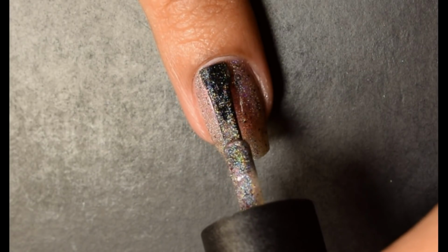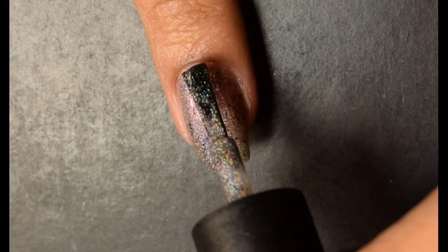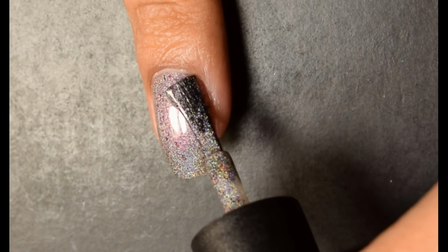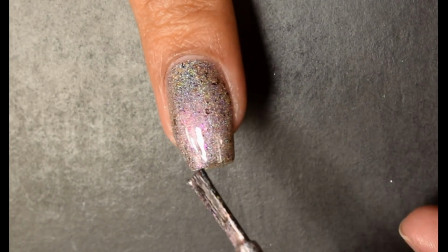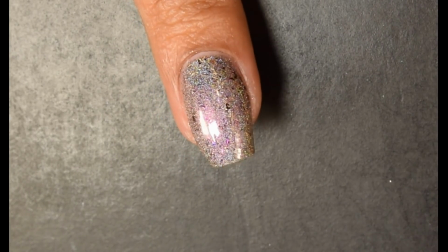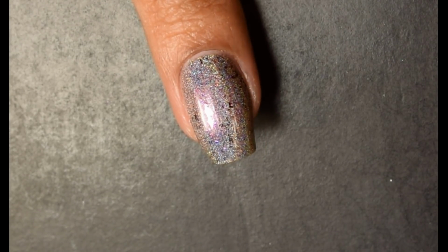If you see any bit of my smile line on this video, just know in person it was perfectly fine to me and it was not as noticeable. Looking at the playback here, I'm not really seeing it, so I think this is a pretty true representation of what I was seeing in person while I was applying it.